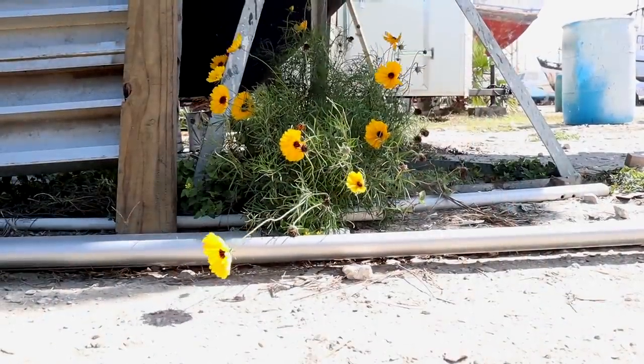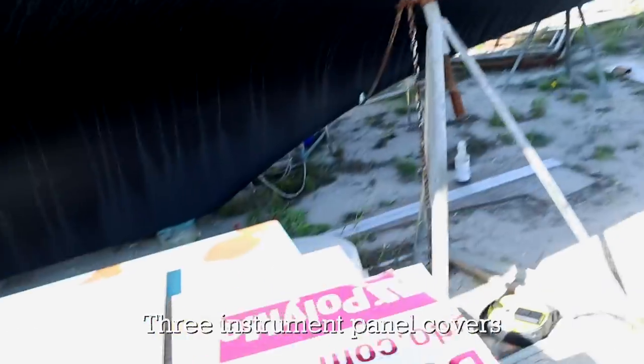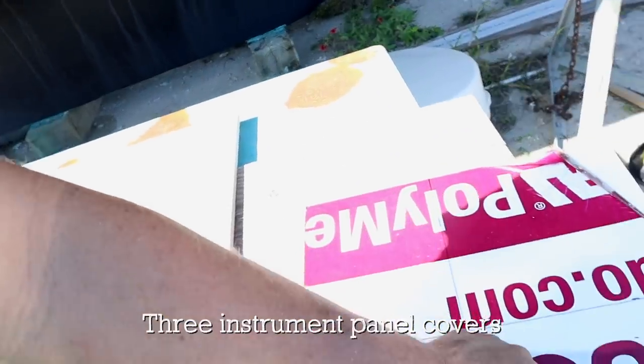Messy of a trailer, man. All right, hopefully you can hear me with this wind. So I've kind of laid out three of them. I need three of them. One, two, three. So I'm gonna cut those into a smaller size to make it easier to work with.